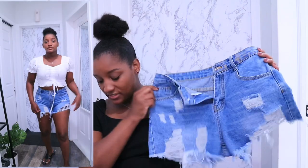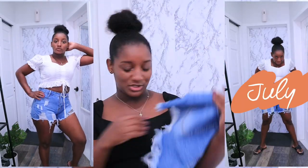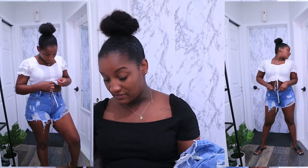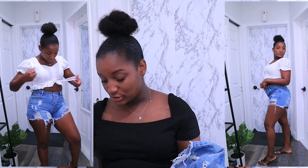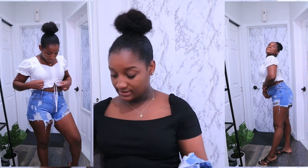So then we have this one here with the frayed ends, and this one, oh my gosh, I feel like all the ones that I bought, I was going back and forth before I even bought these shorts. And so I'm probably gonna say most of these are my favorite. I love how my butt looks in it, and you know, I love the distressing.